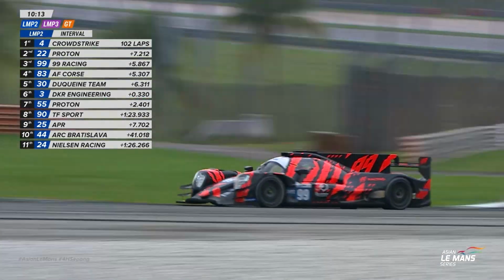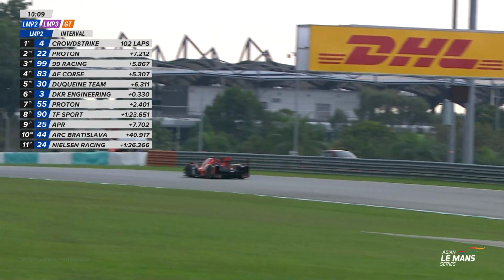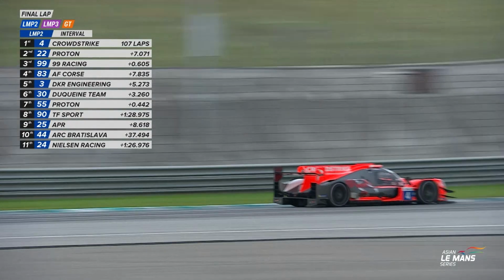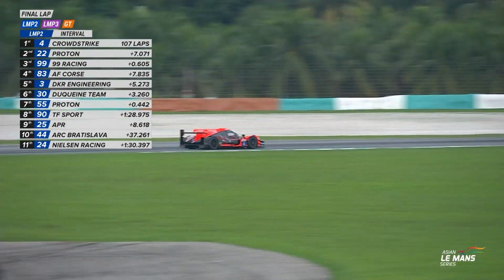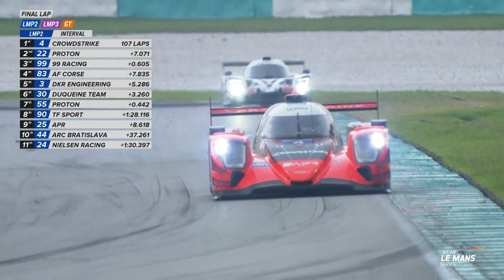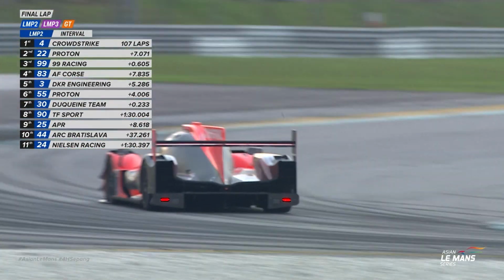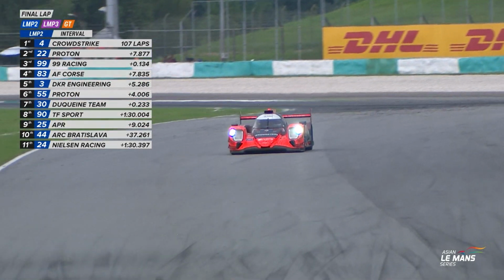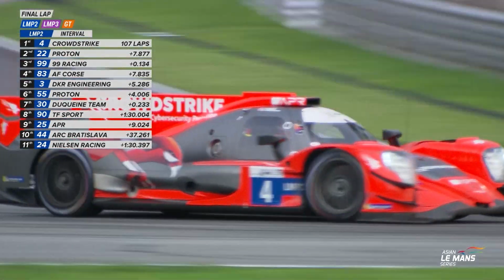99 Racing meanwhile back in 3rd at this point. Delatraz had gone by Vasevier and was pushing hard. CrowdStrike Racing pulling away in the lead with Malte Jakobsen, showing the rest of the field a clean pair of heels ahead of Julian Andlauer. Looking very self-assured on this, the final lap of the race. Beautifully judged by all 3 drivers.